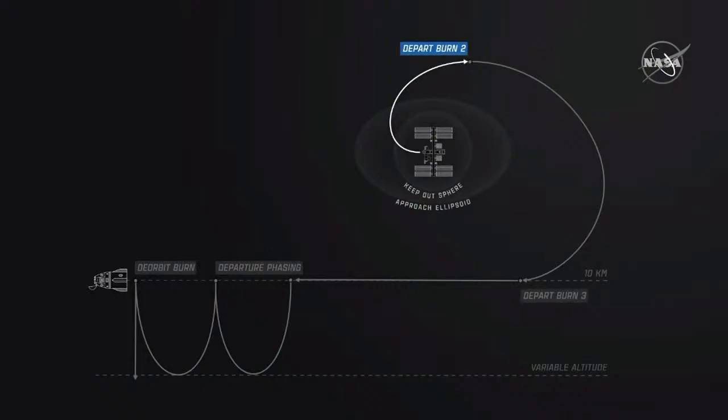And so on your screen is sort of where we're conducting this burn. So depart burn 2 at the apogee, performing an orbital burn or imparting velocity to the spacecraft at the highest point of the orbit, is actually the most efficient way to move the opposite end of the orbit. So in this case, because we want to bring our perigee, or lowest point of our orbit, down a little bit further, we're trying to conduct that burn at the apogee and get the most bang for your buck and most mileage out of that propellant.